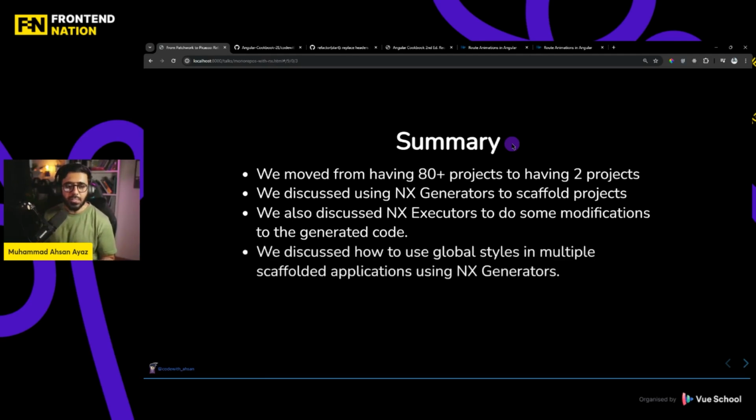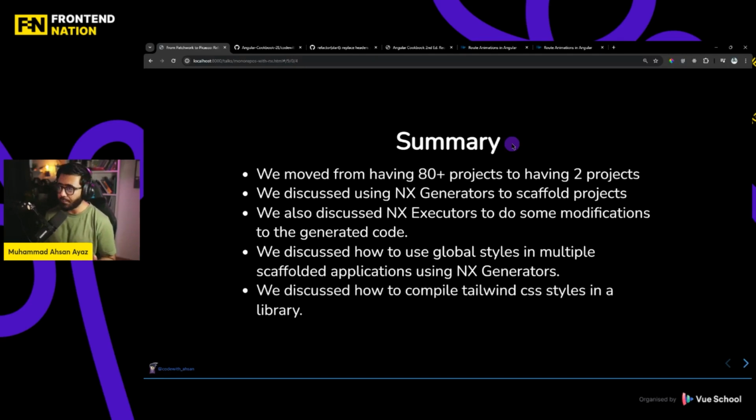And we also discussed how to use global styles in multiple applications using NX generators. So we basically added the sort of export in the project JSON using the generators. And we also discussed how to compile Tailwind CSS styles in a particular library that we have created.